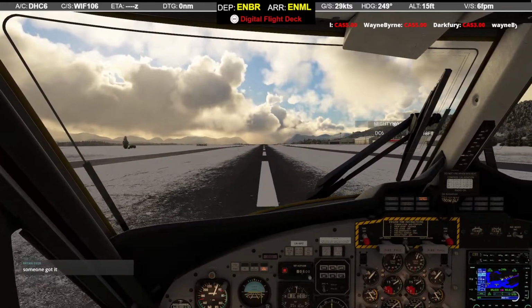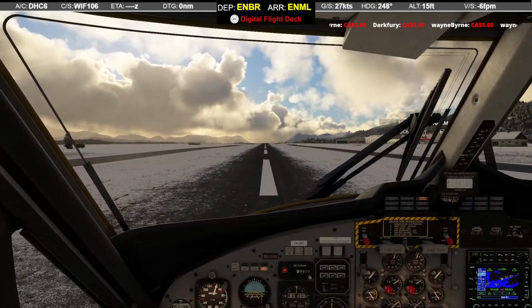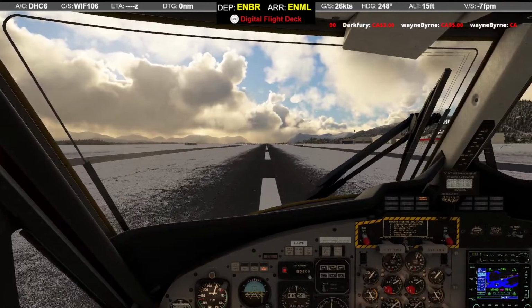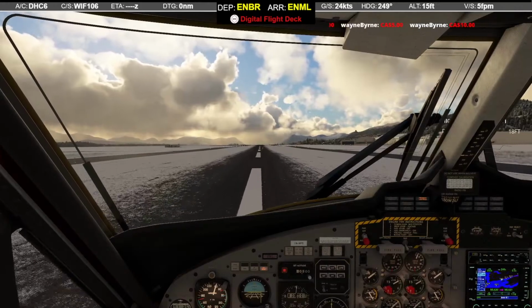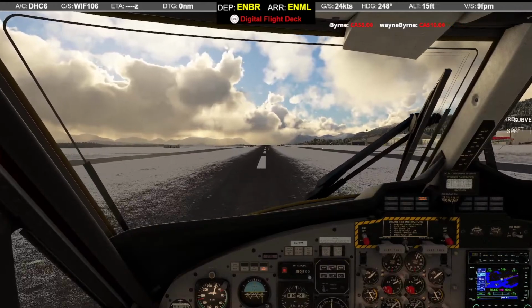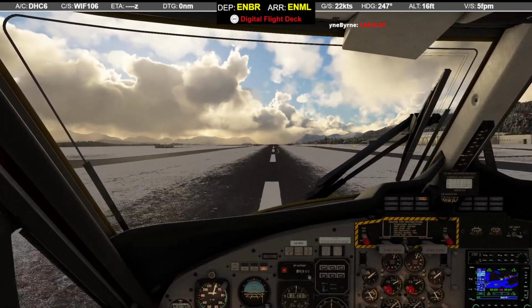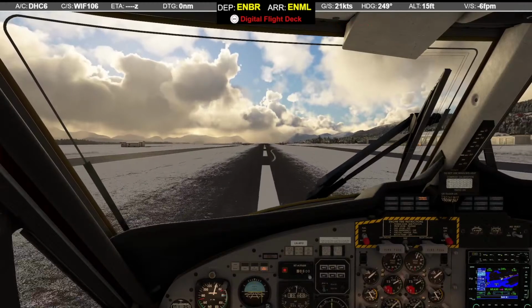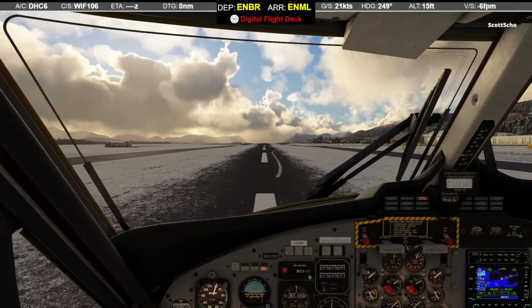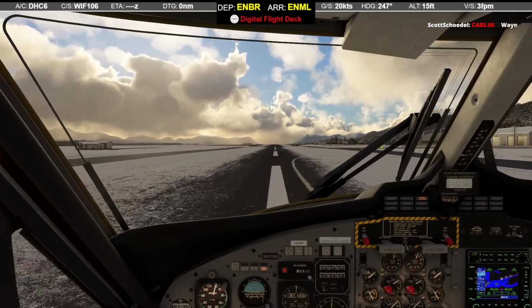Oh, look what's sitting here at the terminal for us. That's nice, Kevin. Alright, we'll get up here so we can get out of Nick's way. We're going to come off at the first taxiway, which is Echo, and we'll park beside the DC-6. Yeah, Nick got it.